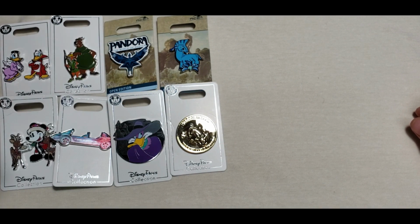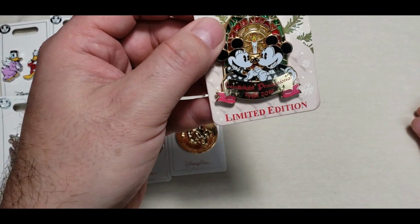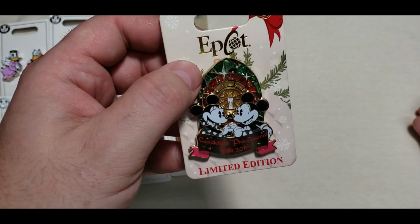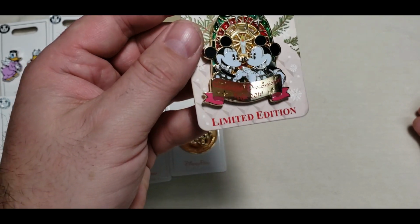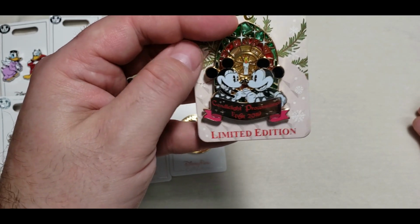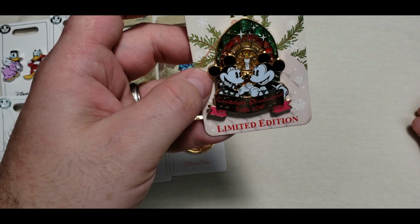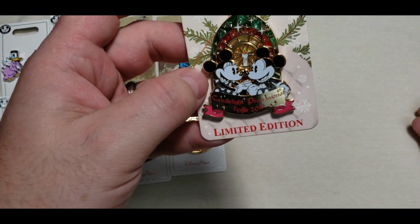Next is from Epcot. And this is from the Candlelight Procession. It's dated 2019. And the stained glass on here is so cool. I mean, it is actually see-through. You probably can't tell on its card. This is a limited edition, of course, because it's dated. But we got to watch that. I think I talked about it in the Disney World episode from a few weeks ago. But it was really fun and really pretty. And what a great way to remember that experience.